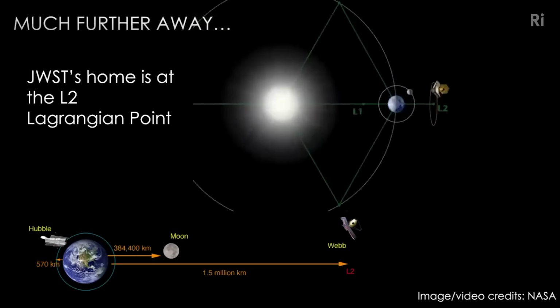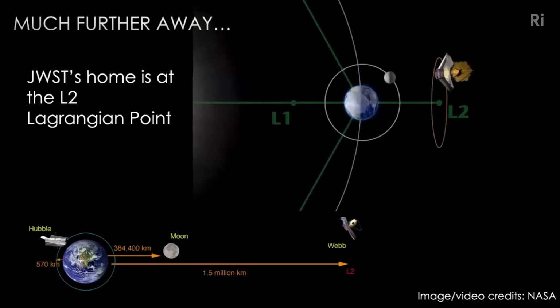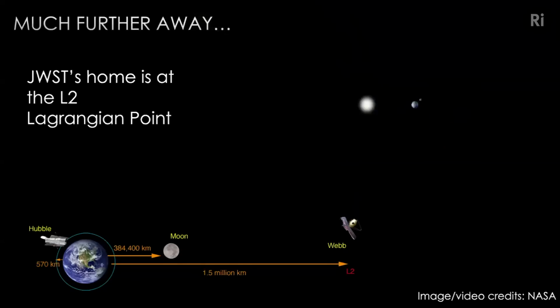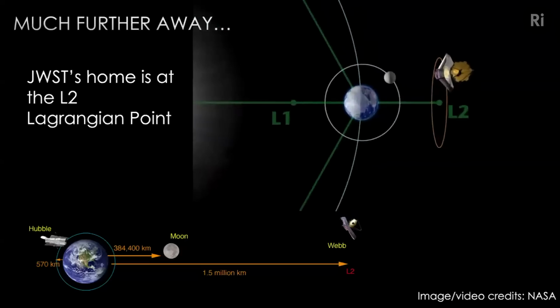A Lagrangian point isn't as complicated as it sounds. It's just a gravity well where spacecraft can hover easily without using too much fuel and stay in constant communication with Earth as we travel around the sun. So it stays with Earth as we travel, and it uses less fuel to stay where we want it when it's in this gravity well.